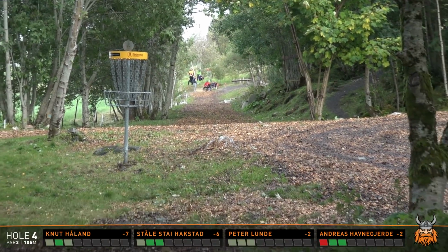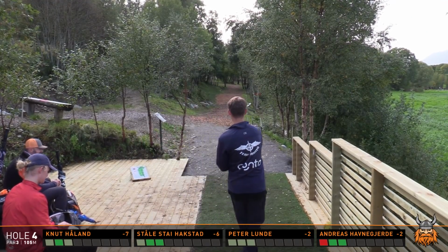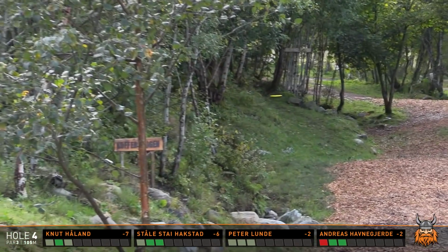That's a pretty good angle on it. Not quite enough power, but just how he was kind of finessing that flip up hyzer looked like a really good line that he put on it. I believe he got a good kick too.